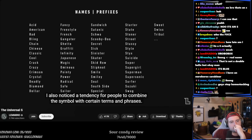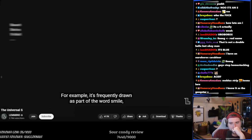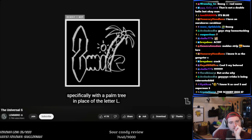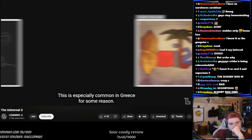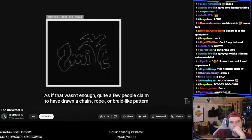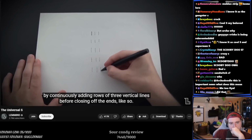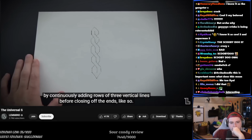I have also noticed a tendency for people to combine the symbol with certain terms and phrases. For example, it's frequently drawn as part of the word smile, specifically with a palm tree in place of the letter L. This is especially common in Greece for some reason. As if that wasn't enough, quite a few people claim to have drawn a chain, rope, or braid-like pattern by continuously adding rows of 3 vertical lines before closing off the ends, like so.